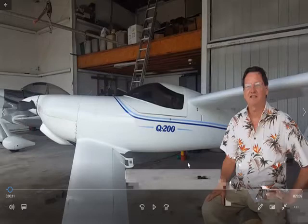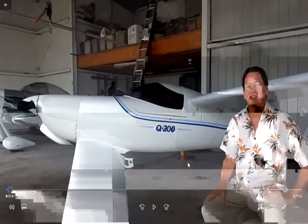So I built this airplane back in 1983, and I built it in a year and a half. People said that they didn't think it could be done, but I was working an engineering job, and I was doing the planning for what build I was going to do, and I would get home and actually do the build process. So it went really fast.